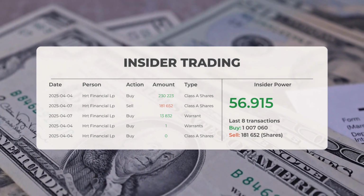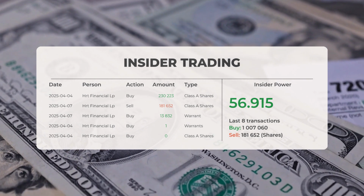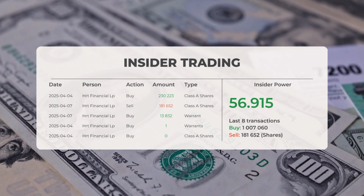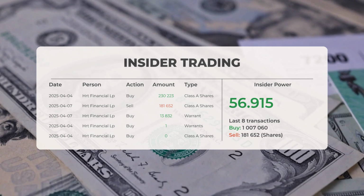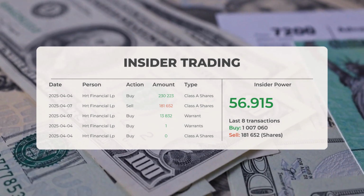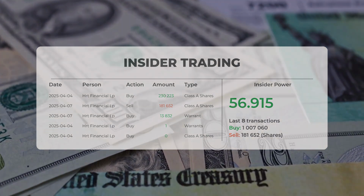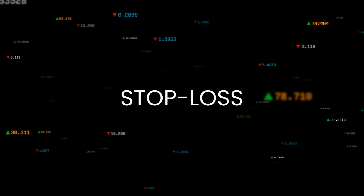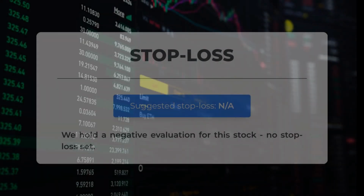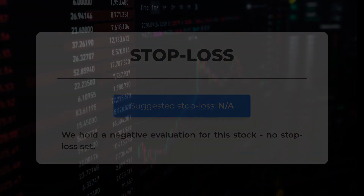Based on the 8 most recent insider trades, we've determined that insider power is positive with a ratio of 56.95. In total, insiders acquired 1,006,060 shares and divested 181,652 shares in the last 8 trades. We hold a negative evaluation for this stock, and no stop loss has been established.